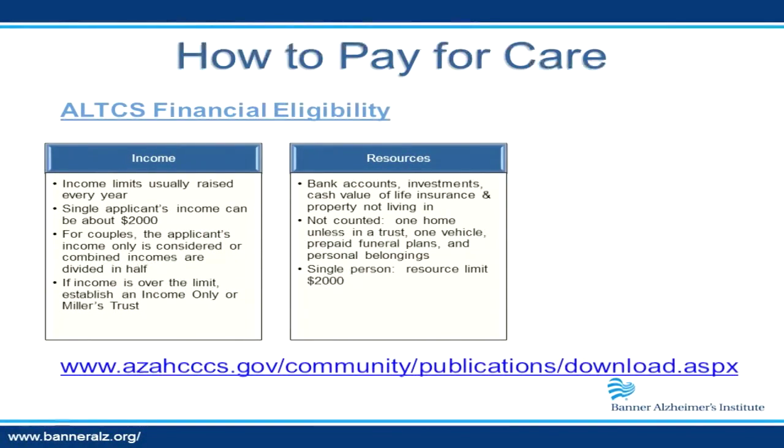For a single person, it's very straightforward. The resource limit is $2,000. All funds have to be spent down to that amount. However, for a couple, there's a community spouse resource deduction that protects some of the couple's shared assets for the well spouse. And this is very important to keep in mind because some spouses feel they have to spend all their savings and have nothing left for them. And a number of years ago, the federal government put this into place to protect some of the assets for the spouse that does not need care.